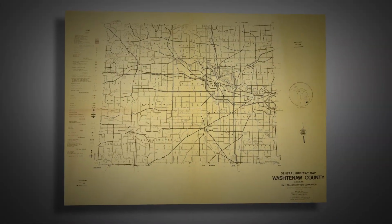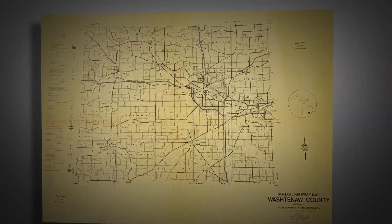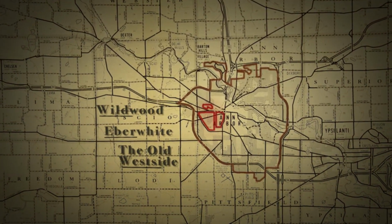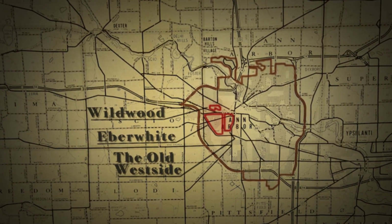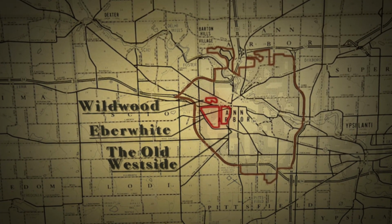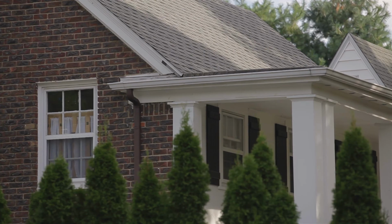Located just west of Main Street, Ann Arbor, the neighborhoods of Wildwood, Eberwhite, and the historic Old Westside afford residents easy access to all the city has to offer, while remaining distinctive in their charm and aesthetic, boasting some of the city's most lovely streetscapes and historic homes.